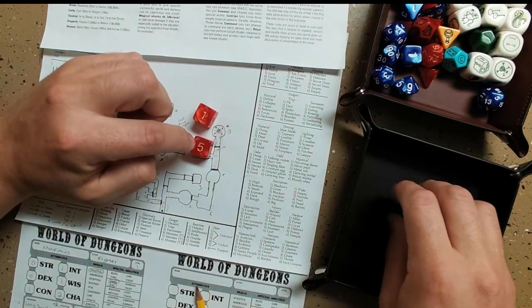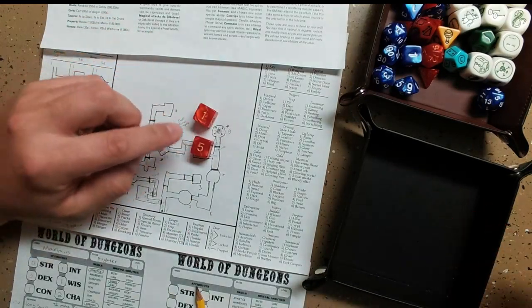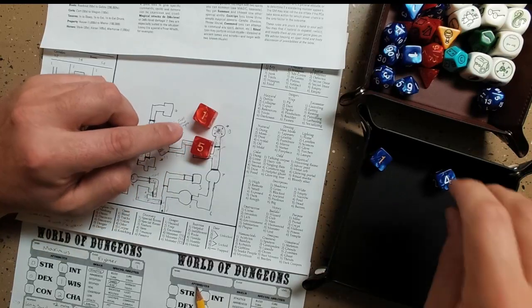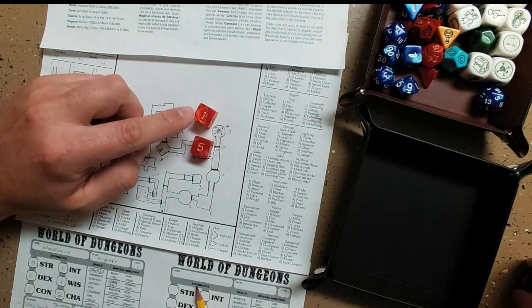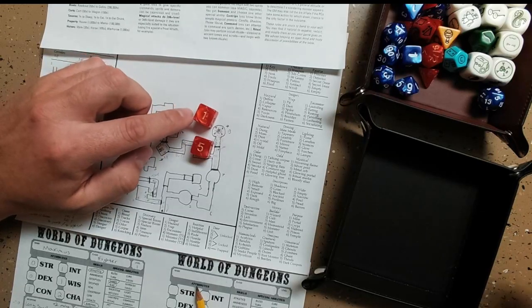Okay, and then the guides will attack. Guide 1 will attack this one here. He is a miss, unfortunately. The other guide 2 will attack this guy. That is also a miss. Okay, now it's their turn. They're going to attack me.